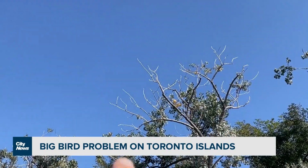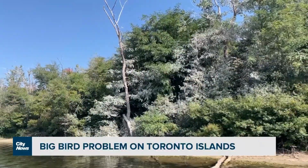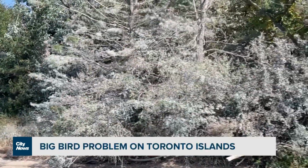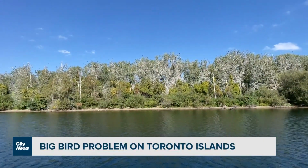At the same time, Gail Fraser is a professor with York University. Water bird ecology is part of her study. She says the non-lethal methods work, but says we will have to be patient. Non-lethal mitigation does work. It just takes some time. It's going to be some time. And it's my understanding that they managed to disperse and lower the density of nests on the Toronto Islands, and that's a good thing for the trees.